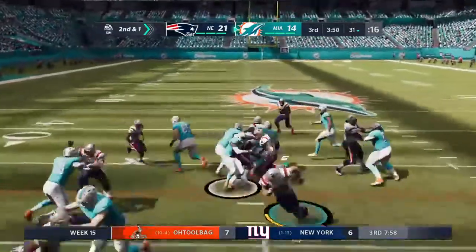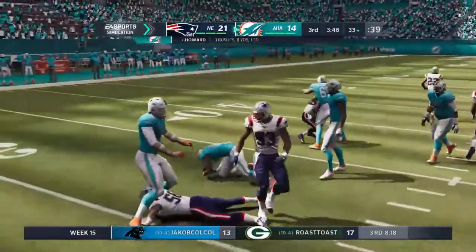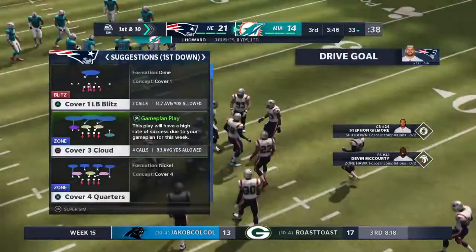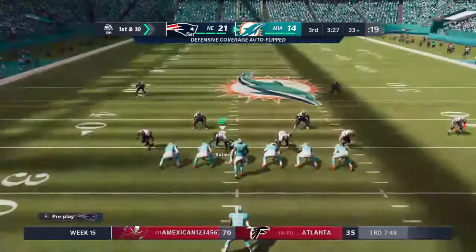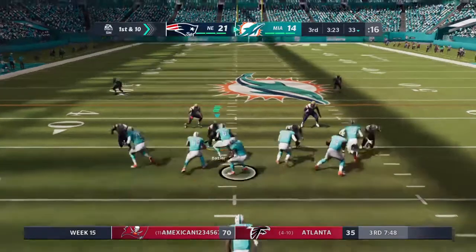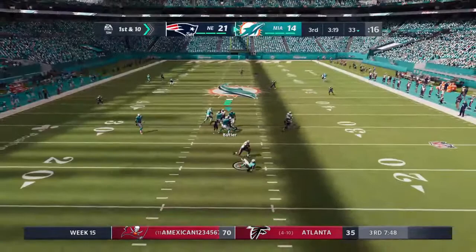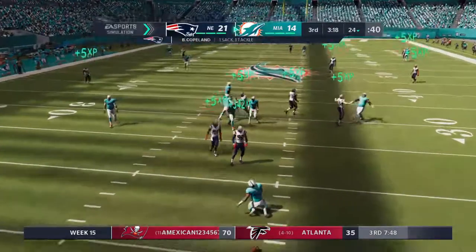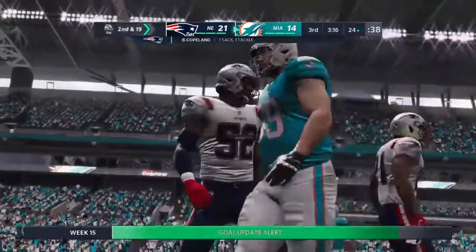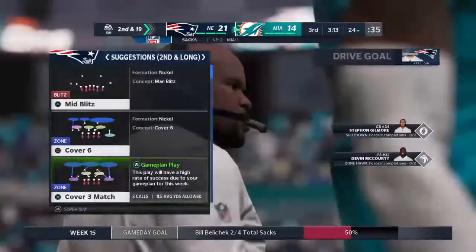On 2nd down now, it's Howard. And he'll get it up to the 33-yard line. 2 yards, good enough for a first. Miami Dolphins, 1st and 10 at the 33-yard line. Play action, now it's Tua. And he goes down. It's a Patriots sack. Brandon Copeland able to record his 5th sack of the season.